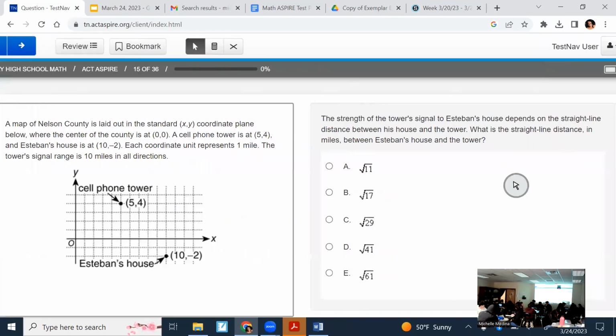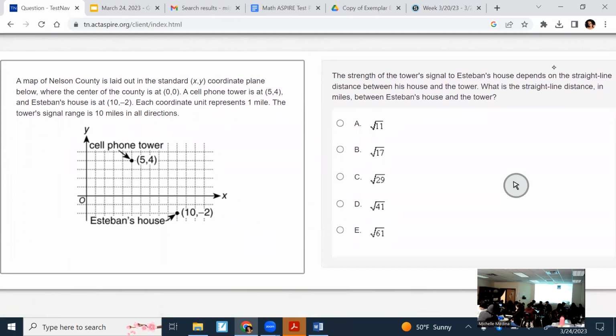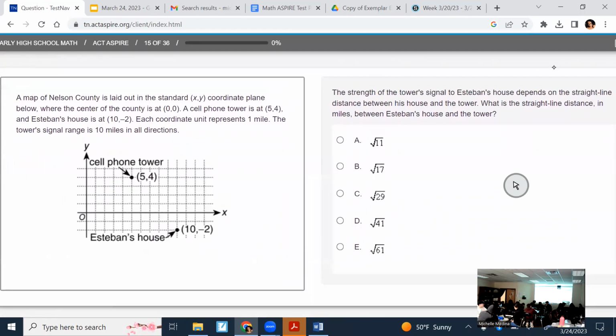All right, so this one's also a good one to go over. A map of Nelson County is laid out on a standard XY coordinate plane. By the way, this one was 15. And the center of the county is at 0, 0. Cell phone tower is at 5, 4. Esteban's house is at 10, -2. Each coordinate unit represents 1 mile. The tower signal range is 10 miles in all directions.